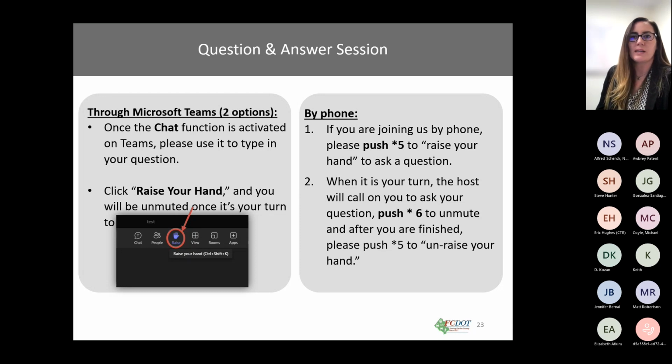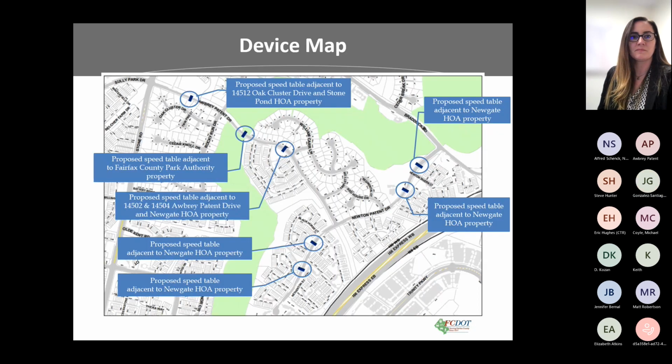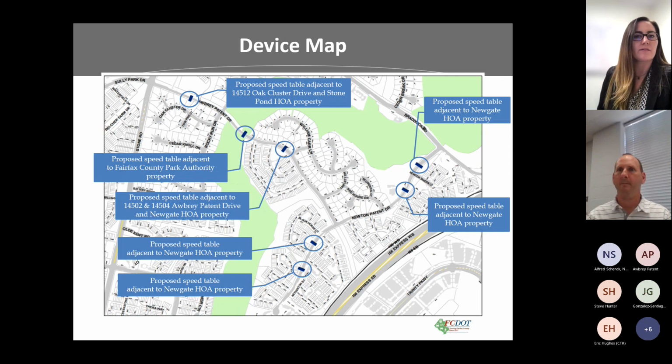Joelle, if we have anybody coming in. Sure. Looks like Elizabeth has one. Good evening. Is there any plan for installing crosswalks on Awbrey Patton and Newton Patton in conjunction with the speed tables? So with the RTAP program, we are not eligible to install sidewalks or crosswalks. Mike, I'm not sure if you know of anything in the plans that might be outside of the RTAP. So, Nicole, I'm not aware of VDOT having any plans to install crosswalks or even with our county's transportation folks.